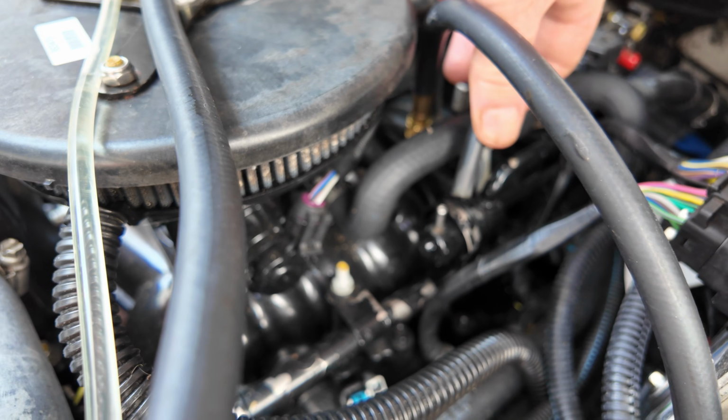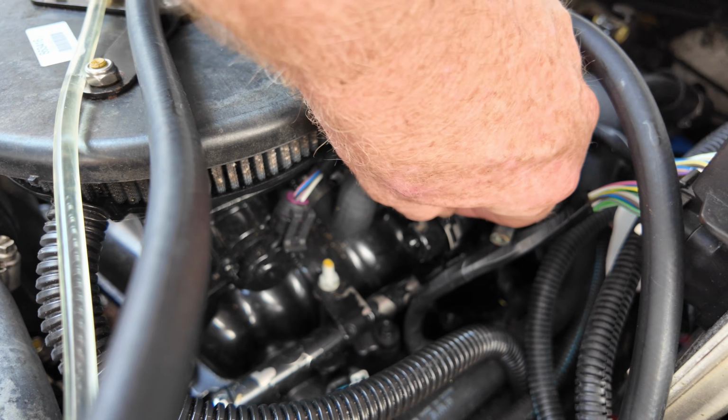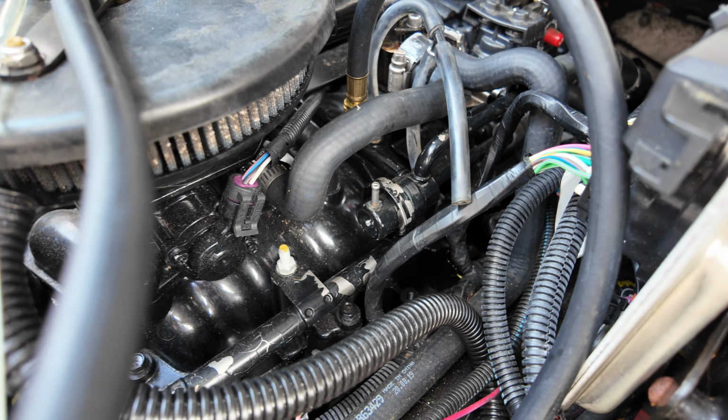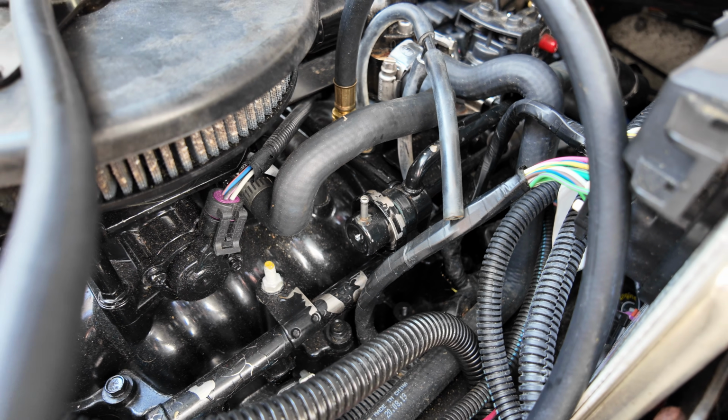So I got the new fuel regulator, so I'm just going to go for that and switch that out and see if that makes any type of improvement whatsoever. I already removed the return hose off of the regulator. Now we just have to pull this clip right here, and then we just have to twist and take out the fuel regulator.